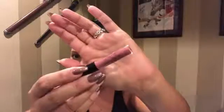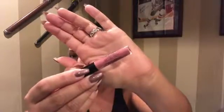I've been getting a lot of shades like this lately. It's really nice for every day. So I thought it was gonna be more like a liquid lipstick. I don't know why I assumed that because it clearly says lip gloss. So you can see that it is quite sheer. I really like this. Like I said before, this is good for every day.